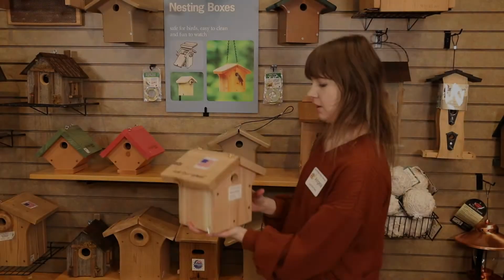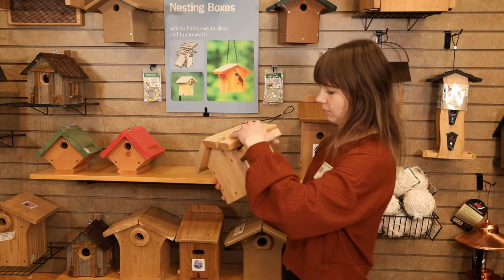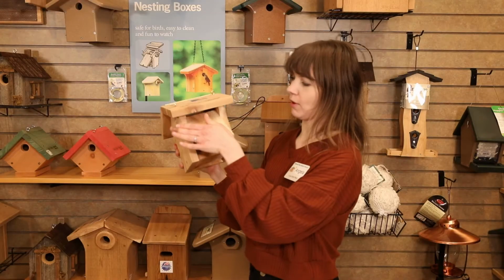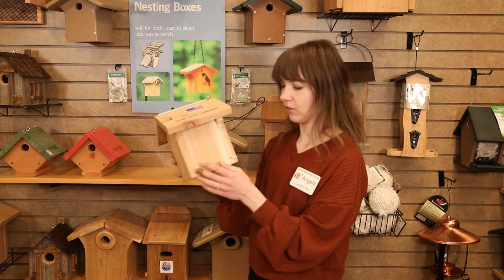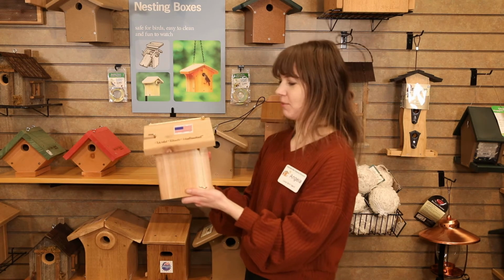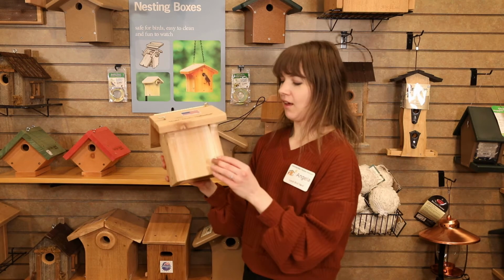And then another feature of a good nest box is the ability to open it up when it comes time to cleaning. This is also a good way to monitor your babies and your parents as they try to raise their young, which can be a fun and exciting endeavor. Of course, do it responsibly.